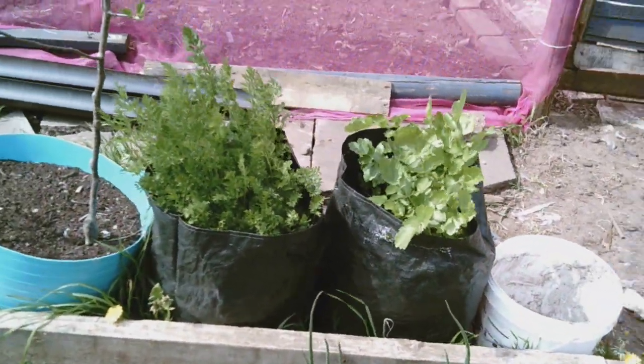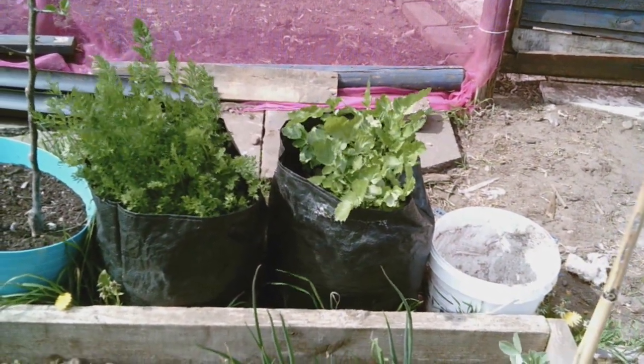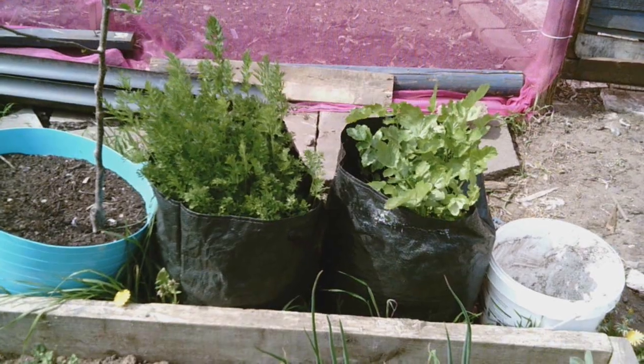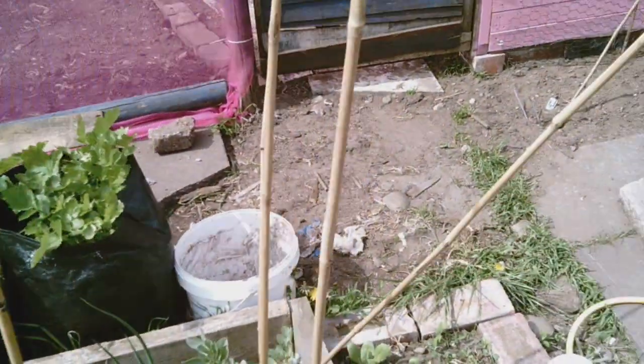Do you know what's in the bags on the end? Carrots and parsnip. We overwintered them, didn't we, in the bags? Uh-huh. Right.